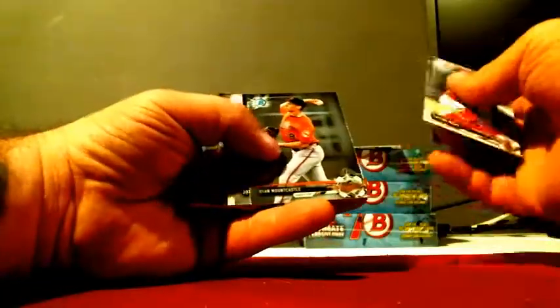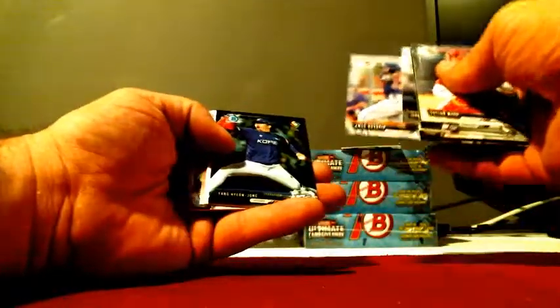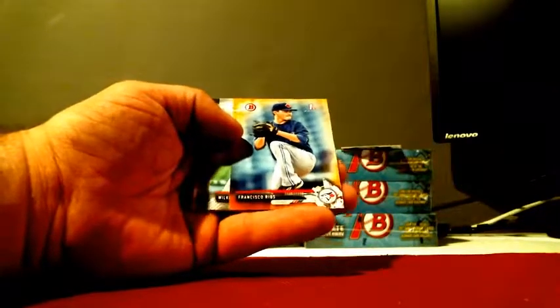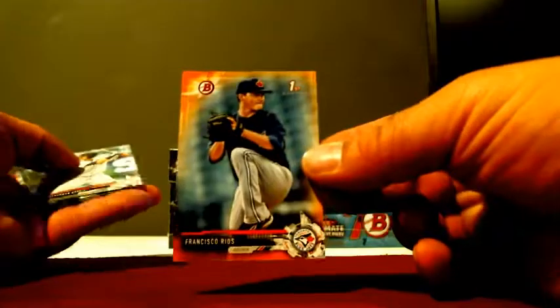Nick Niedert, Sandy Alcantara. Wilmer Becerra, Yon Moncada. Ryan Mountcastle. Brent Honeywell, Carlos Correa. Luis Ortiz, for the Blue Jays, orange paper, Francisco Rios, 6 of 25, and Dane Dunning.